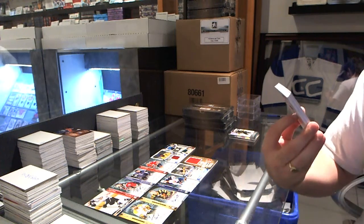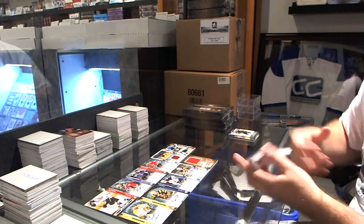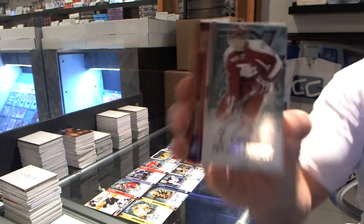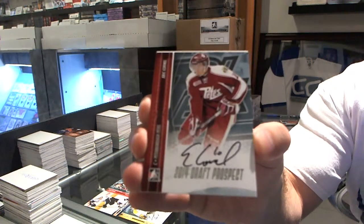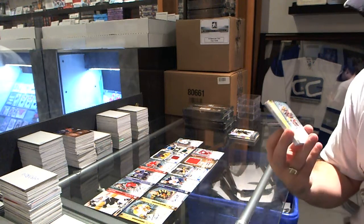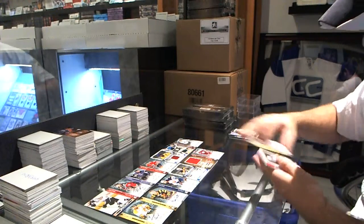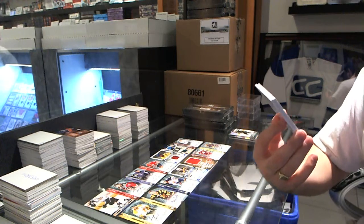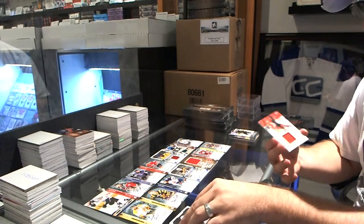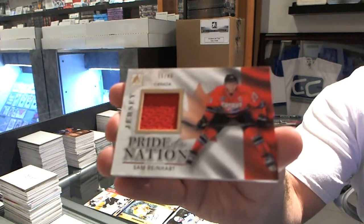We've got an autograph of Hayden Fleury. All right, that's kind of random. We've got an Eric Cornell. Autograph of Kasperi Kapanen. We've got number 11 of 45 Prospects gold jersey, Eric Cornell. And we've got a Pride of a Nation number 15 of 40, Sam Reinhart.